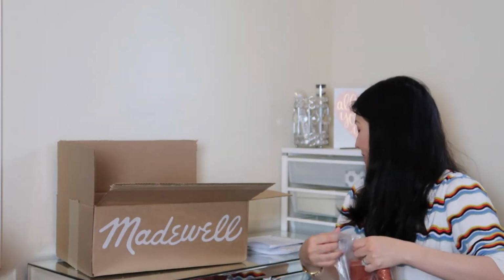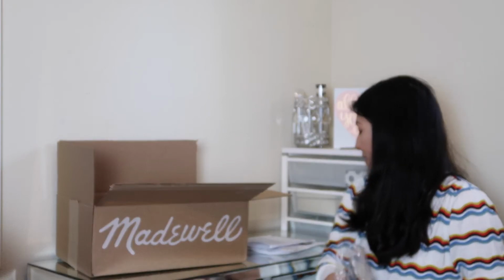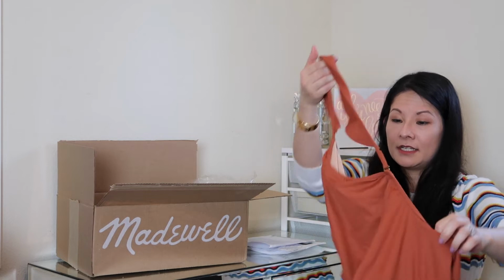And then I got one other swimsuit here, and this one was a little less pricey. This is called the Second Wave Ribbed Ruffle Strap Swimsuit. I paid $17.49 for it. It retails for $80, but it's in a size large.